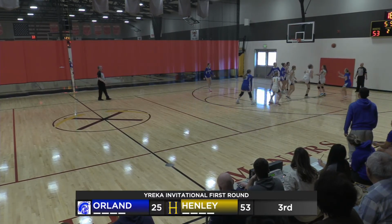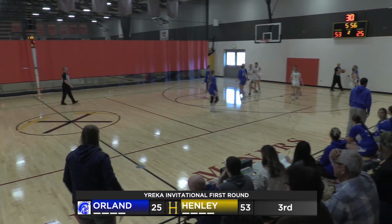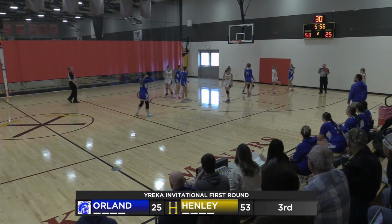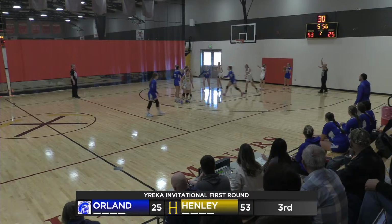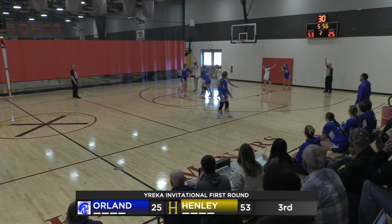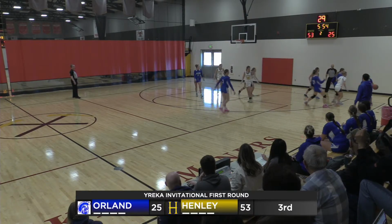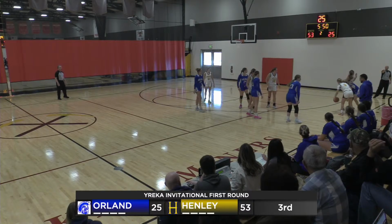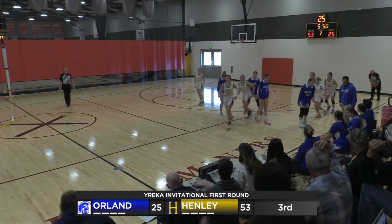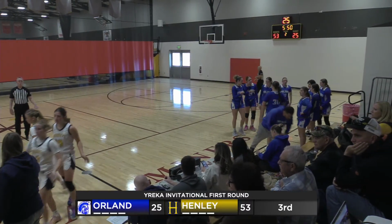Hogland in traffic. Shot won't fall. Inadvertently tipped out by Schroeder as she went for the rebound. Kramer into Hogland. Back to Kramer in the corner. She's doubled. Timeout. And Orland is forced to burn a timeout.